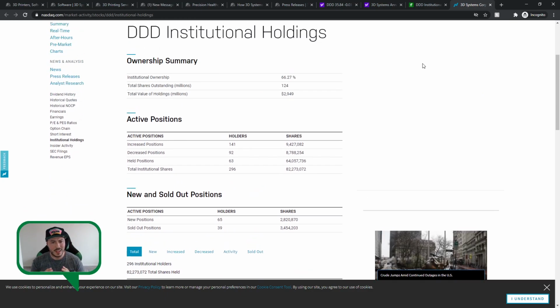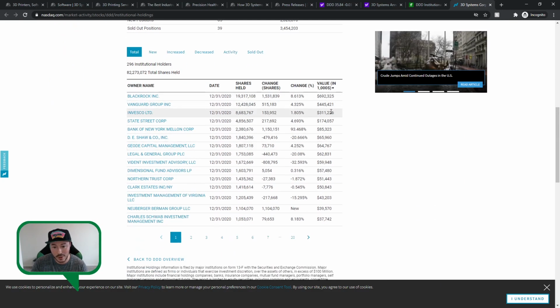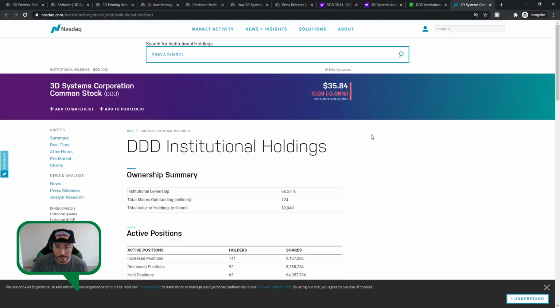So regardless of who's right, if it's above 50%, that's a big number. That's the majority of institutional owners. And again, this is big money who really believes in it. These guys don't have small shares. You can see they have a pretty big amount of shares. So something to take into consideration.